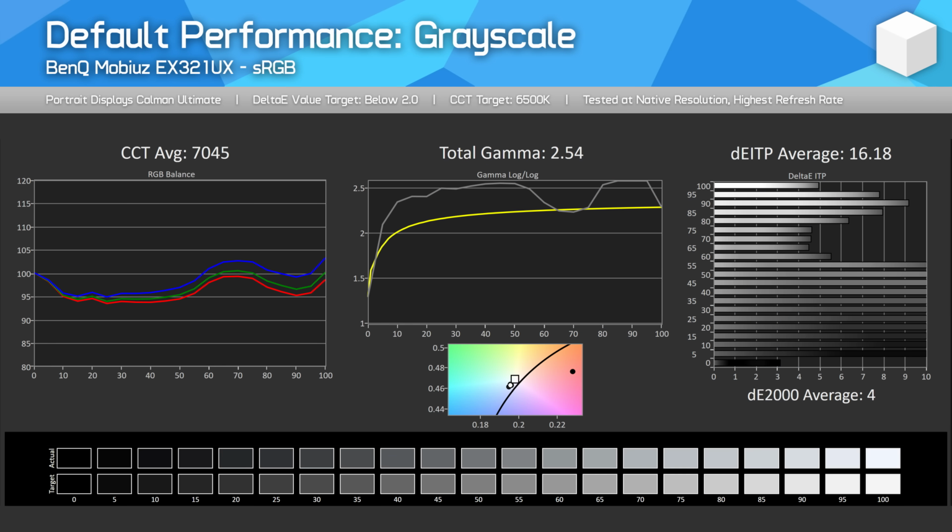Out of the box, the EX321UX doesn't have the best calibration. It enables local dimming by default, which isn't ideal for uniform productivity apps at times due to blooming, and this also seems to impact accuracy a bit. As a result, the gamma is too high, and this leads to mediocre delta E's. My unit was also slightly blue tinted in terms of white balance.